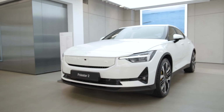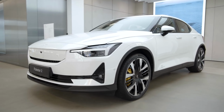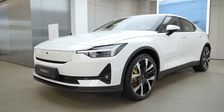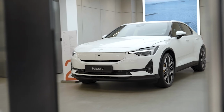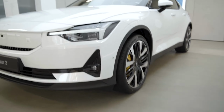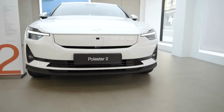Now let's kick this video off by talking about the exterior design. So the Polestar 2 first, with its update, got a new front grille area and also new wheel designs. That's it, no other changes, and it's still a very attractive car and one of the best looking electric cars in my opinion. I really love the design of the Polestar 2. I think the grille is a little bit of a downgrade. I prefer the old look, but it's still a very attractive car.